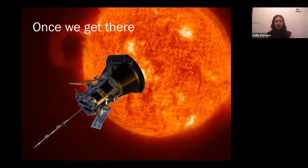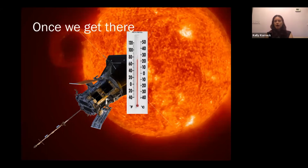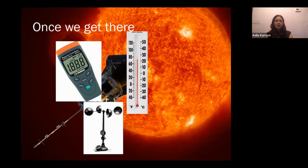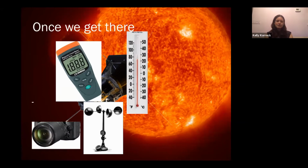So once we get there, once we do this, we made sure to take a thermometer, because that was one of the things that we wanted to look at. We took something to measure the wind, the speed and the direction. We took also a magnetometer in order to measure the magnetic field, as well as a camera, because on any good trip and any good explorers, you take some pictures and send them home.